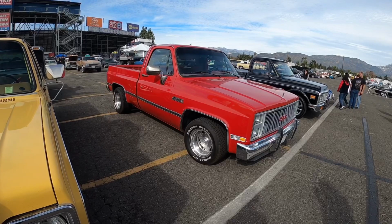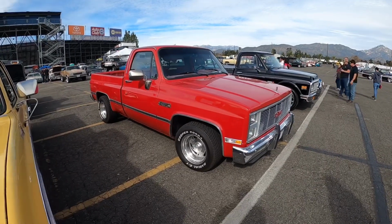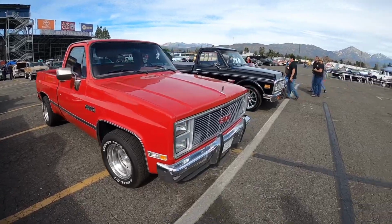Wait, this is like your white one though. No. This is like the other one, right? Like the other one, yeah. It's just that this is a GMC and mine's a Chevy. That's okay, yeah. Oh yeah.